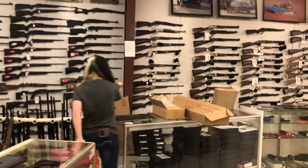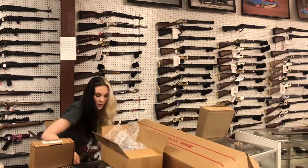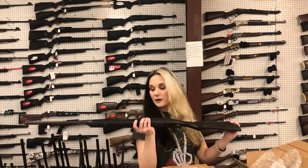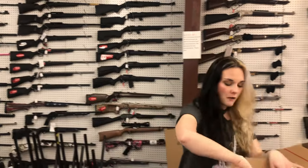Almost forgot the used guns. We got one used gun in yesterday, y'all. This is a Savage Axis in 308. It's gonna be the Axis 2. She's gonna be $250. Back to my new stuff.